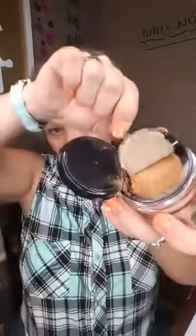So, okay, what I thought I might try, I have this foundation. It's called Gingham, and it's a powder foundation, and it's a very dark color. And I thought, for the heck of it, I would try contouring with this, because it is a much darker shade. Let's see what it looks like here. See that? So I want to try to contour a little bit with our loose powder foundation.